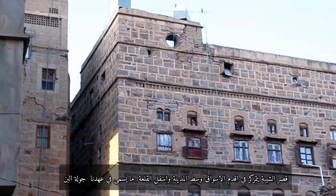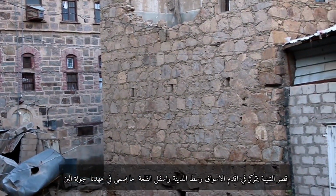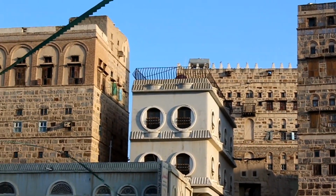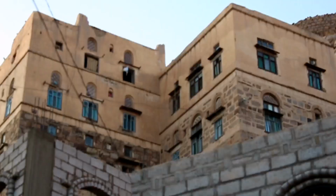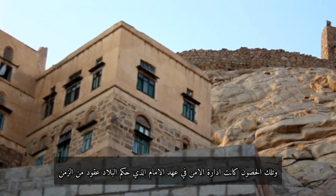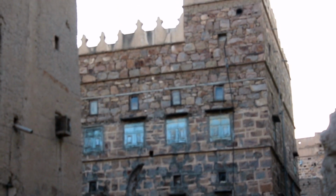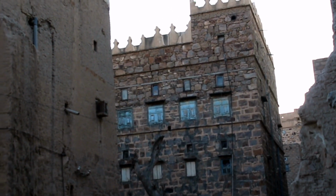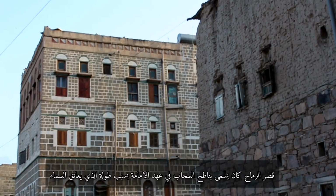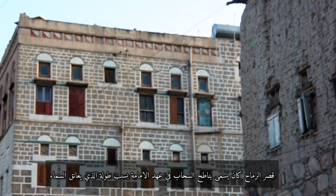Nasr al-Shaiba is located in the oldest market in the city center and below the castle, which is called in our time the coffee roundabout. And those forts were the security administration during the era of the Imam who ruled the country for decades. Nasr al-Rima was called the skyscraper during the era of the Imamate because of its height that hugs the sky.